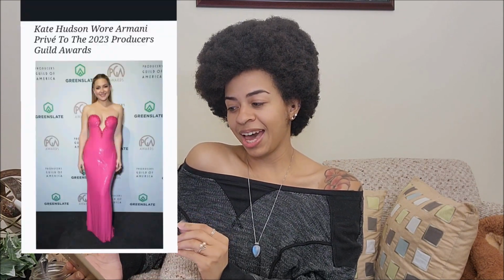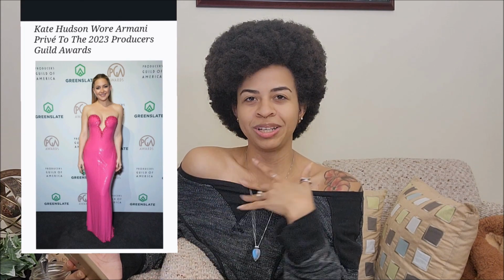Popping. Kate Hudson in Armani Privé. I think this dress is so cute. I think she should have put some little body shimmer on there just because it's such a fun dress. It's very playful. It's very Barbie as Vixen.